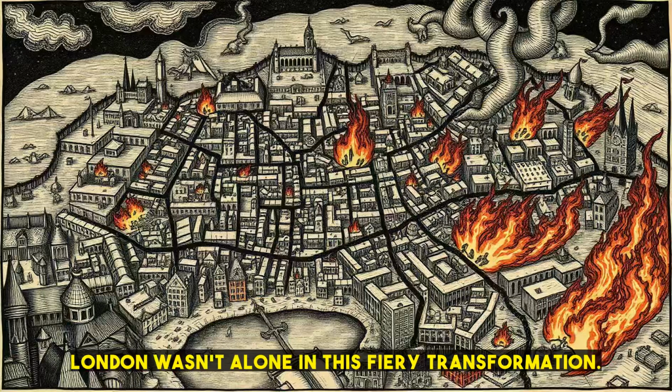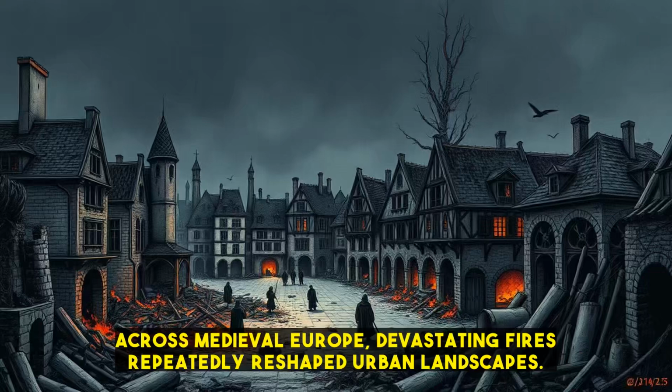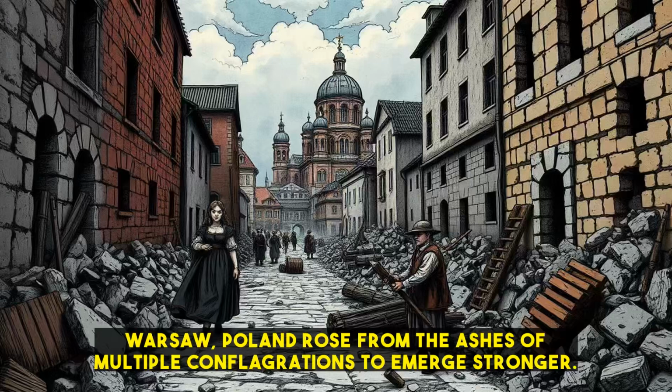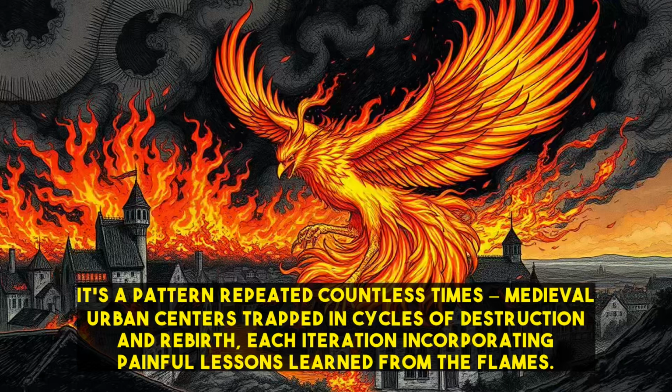London wasn't alone in this fiery transformation. Across medieval Europe, devastating fires repeatedly reshaped urban landscapes. Hamburg, Germany experienced 4 major fires between 1284 and 1842, each time rebuilding with more fire-resistant materials and better planning. Warsaw, Poland rose from the ashes of multiple conflagrations to emerge stronger. It's a pattern repeated countless times: medieval urban centers trapped in cycles of destruction and rebirth, each iteration incorporating painful lessons learned from the flames.